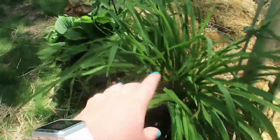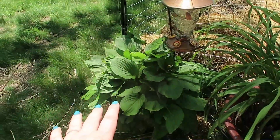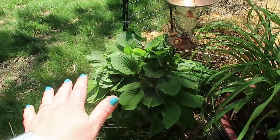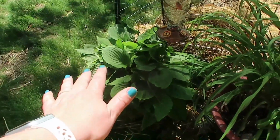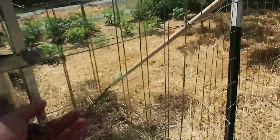These are those beautiful yellow daylilies, and then a hostas. Now, my goat Jazzy, she likes to eat my hostas. That's the only issue I have with her. So, anyway, into the garden. Into the garden we go.